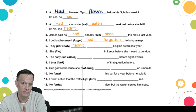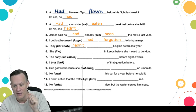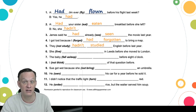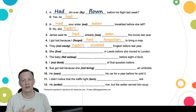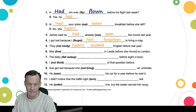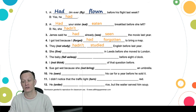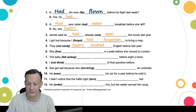They hadn't, the negative, we're doing the negative because we see that, you know, in the parentheses we have "not study." They hadn't studied English before last year. Studied, okay? Study is regular, so it ends with -ed. Remember, if the verb ends with a consonant and a y, we change the y for an i. Studied English before last year. They hadn't studied English before last year.